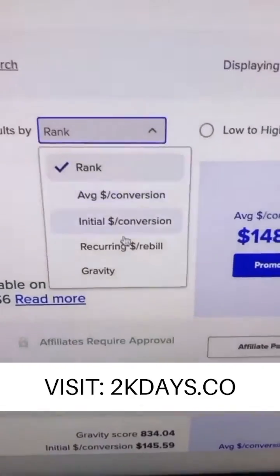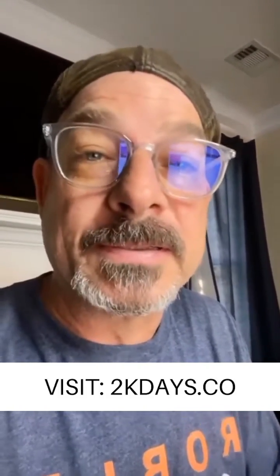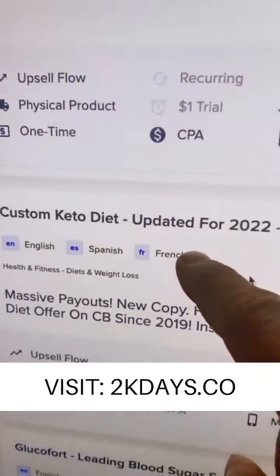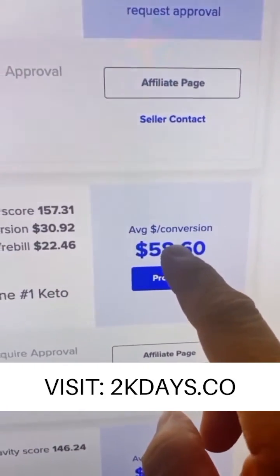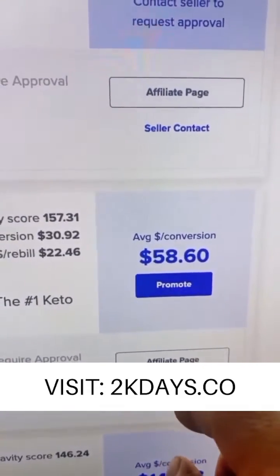And you want to sort this by gravity. The gravity score is just how popular that product is. So you want to pick something above 20. I'm going to pick keto because it's very popular, and this average conversion is about $58 every time there's a sale made. So now what you do is click on promote to get your link.